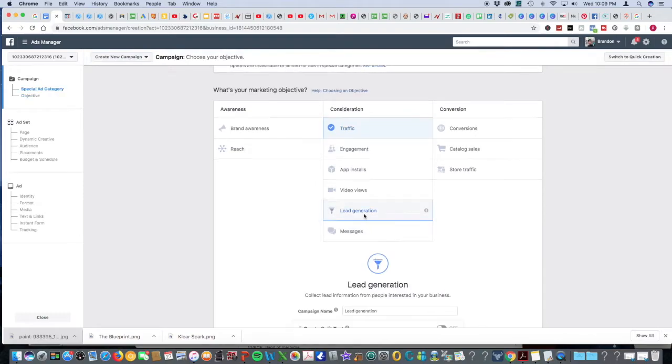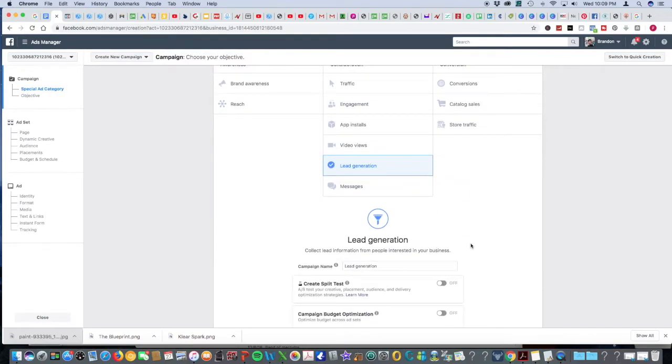We do lead gen. So if you're new to this, lead gen is for people that don't have a lead capture page or a landing page for the leads, or like your website is not even built to actually capture the leads itself. So this is perfect for that. All you need is a privacy policy, and you'll see why here in a minute. But the conversion rate on this compared to your actual website is considerably higher, and you'll see why here in a minute also.